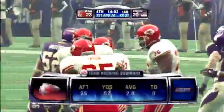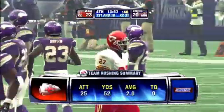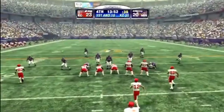They keep it on the ground with the tailback. Brought down at the 31. Decent run there to pick up the first down. Oh, yeah, he put his dancing shoes on there. One little juke, fake him out, get your head down, pick up the first down. Nice play.